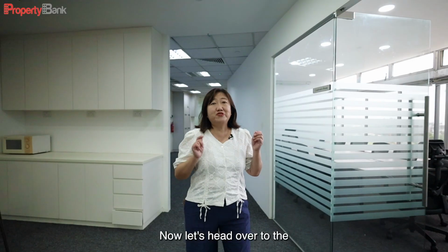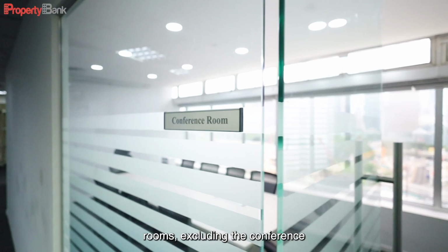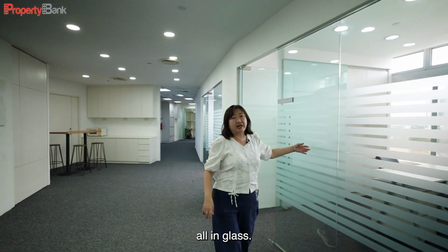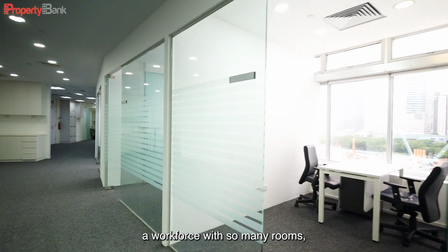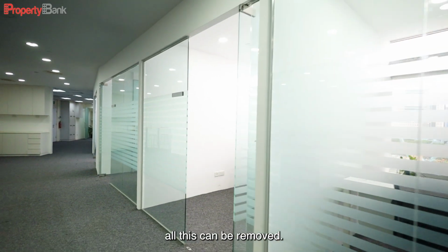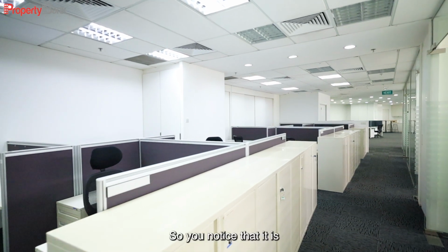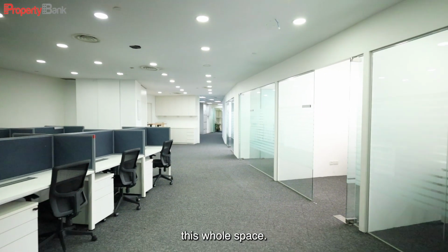Now let's head over to the other wing. There's actually 14 rooms, excluding the conference room. And look at all this, it's all in glass. So today, if you do not need a workforce with so many rooms, all this can be removed. And there's no pillar along the way. So you notice that it is so flexible for you to redesign this whole space.